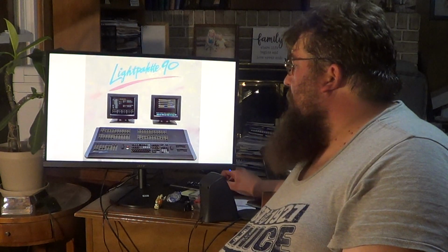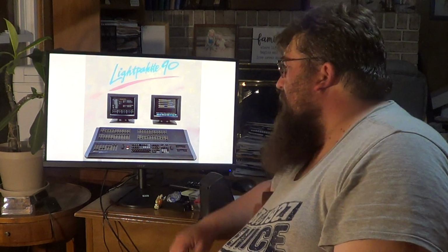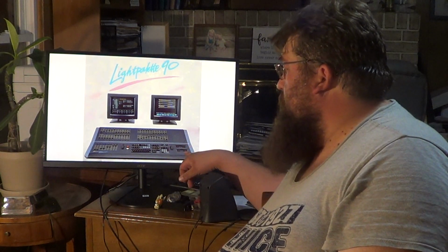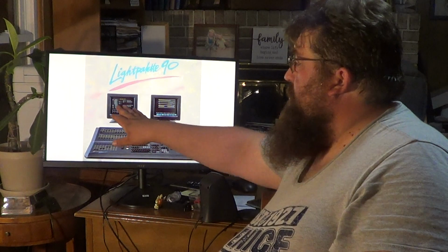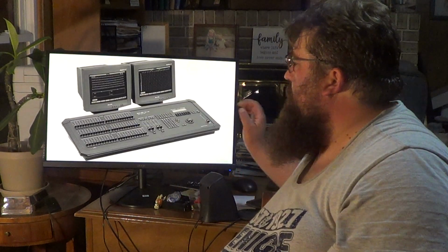They can get kind of complicated. This particular one is called Light Palette, made by Strand, and this was state-of-the-art for late 80s lighting. You would have a way to save your show, you'd have your interface, monitors showing you various bits of information about your show, and a lot of these faders you could use as submasters, or you could tie lots of channels into one sub and adjust them all at the same rate. That made programming very easy because you could program certain groups of lights into those, adjust them all, save it, go to the next one very quickly.